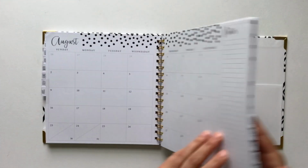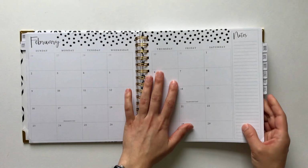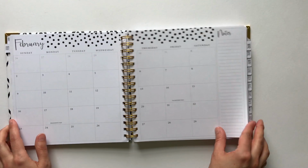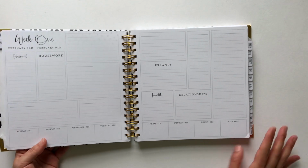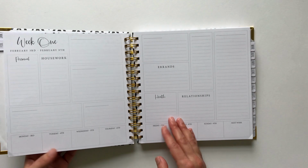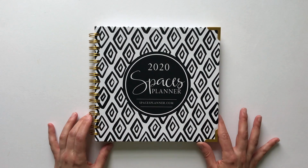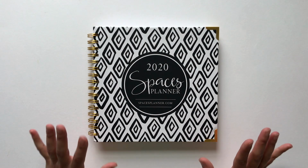So overall, this planner just has me really, really excited. Again, the large boxes for the monthly page give me all the writing room I need. I absolutely love that it is so customizable, and as far as myself being a huge list lover, this is something that is going to be no frills, just get the work done for the week and make me feel organized and keep my brain decluttered.